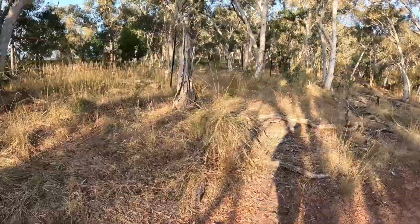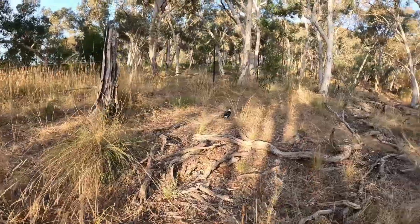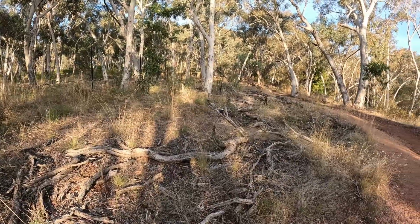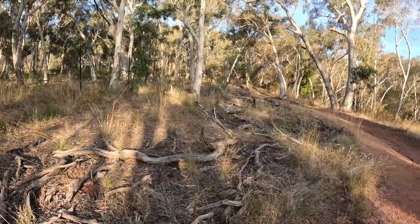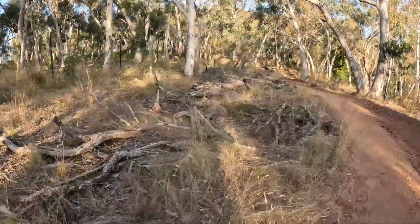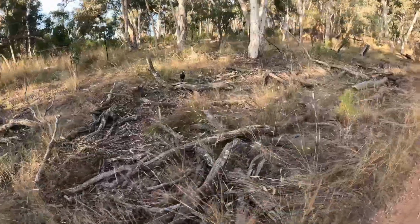This is an Australian magpie. They're everywhere in Canberra. See a lot of them around. And you're probably going to see, well, I will see, I won't film them all because they're pretty boring, but I'll see a lot of them on this walk. They're typically pretty active at this time of night. They're actually just really quite active all day.